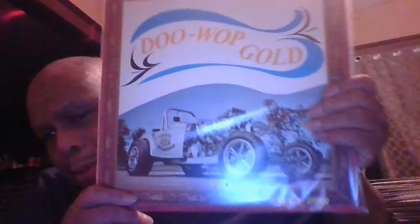Then this one, Doo-Wop Gold, it's a double album. I'm a big fan of doo-wop. I'm a big fan of 45s. But finding that good doo-wop stuff from the 50s into the 60s can be hard to find in good shape, and it can be pricey. I do have a handful of doo-wop 45s in my collection.